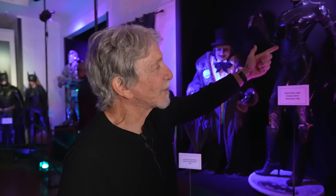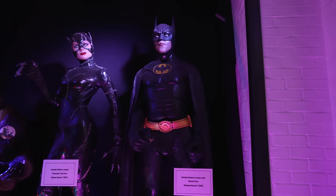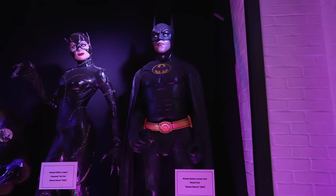Right here is Michael Keaton, one of his hero costumes from Batman Returns. That's 1992. By the way, everything in this show is the same height and weight of the actors playing them. So I use life cast to make the faces, and everything's exactly their size. If they look small, that's because they were small. If they look tall, it's because they were tall.